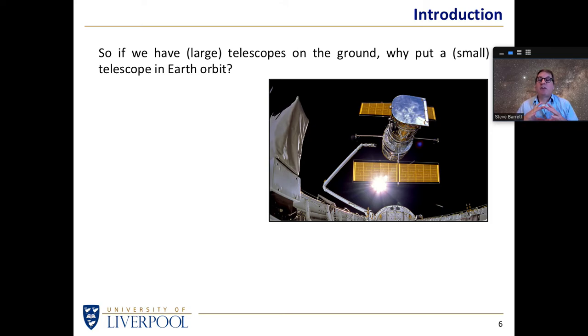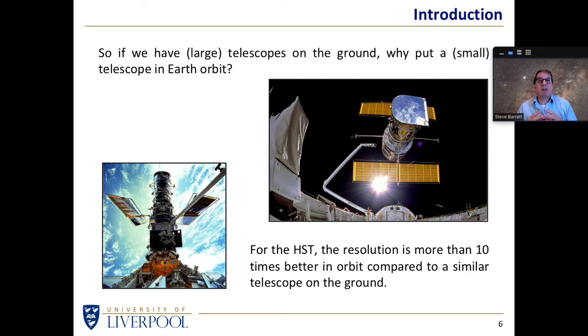And the limiting size of 2.4 meters for the Hubble: it would be great to have a larger telescope in orbit, but the 2.4 meters was dictated by the largest telescope you could fit into the cargo bay of the shuttle, which is what was used to launch it some decades ago. If we think about the resolution of the Hubble Space Telescope, compared with a telescope of the same size sitting on the ground, having to look through the Earth's atmosphere, the resolution would be 10 times worse on the ground compared to what can be achieved above the turbulent effect of the Earth's atmosphere. So a factor of 10 is well worth having.